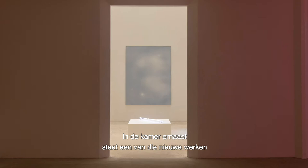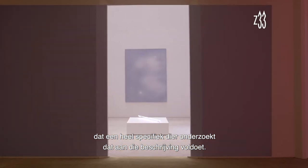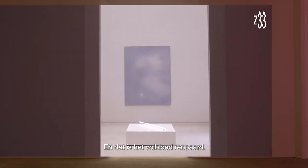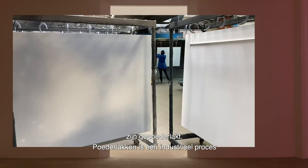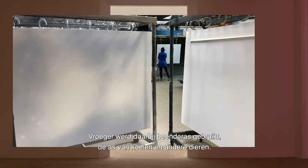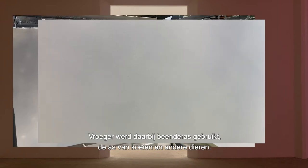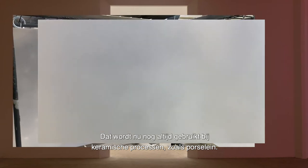The room just next to it shows one of these new bodies of work looking into a very particular animal which fits this description, and this is the thoroughbred racehorse. The panels that you see, and also see behind us in the studio now, are powder coated, and powder coating is an industrial process designed to cover metals. Historically, powder coating used bone ash, the ashes of mostly cows and other animals, just as bone ash is still used in a lot of ceramic processes nowadays, like bone china.